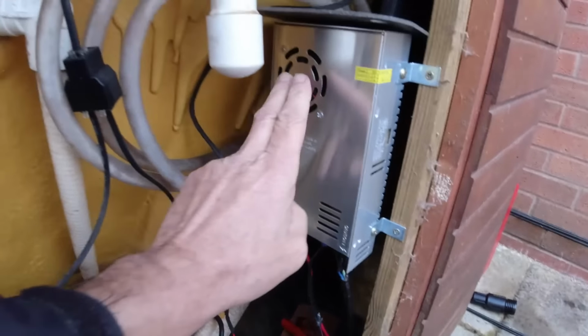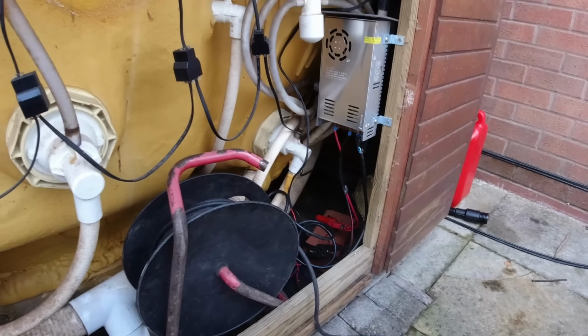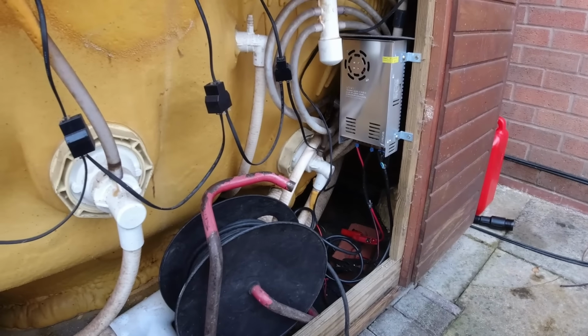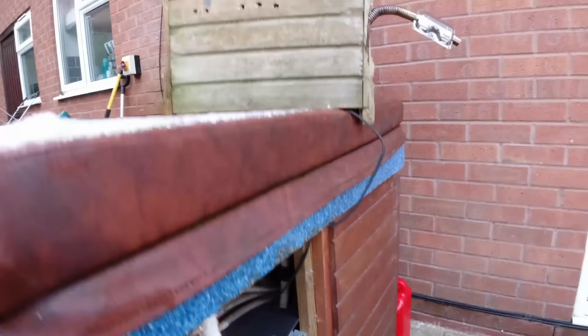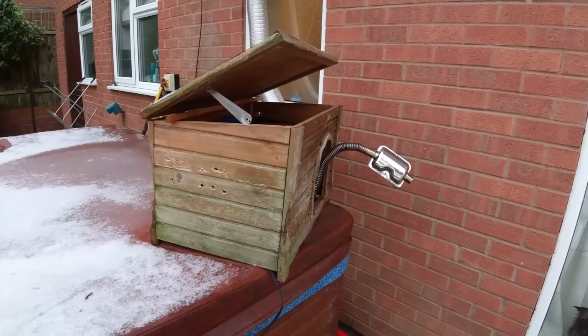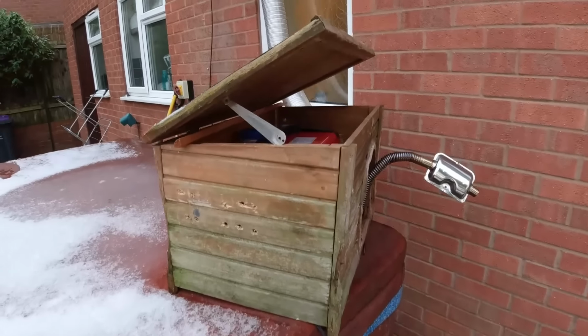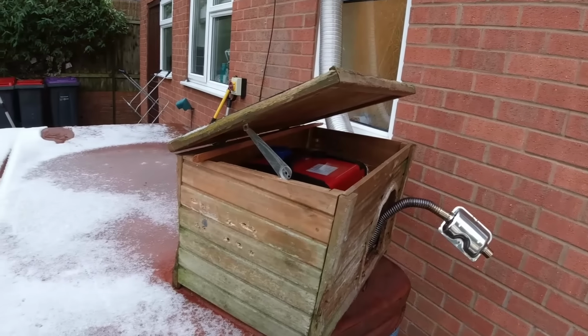I think that's better. That little fan's going all the time, so that's obviously tucked away under there in the shelter of the hot tub, keeps it away from the rain. So this works. We've got this little old dog box, a little old dog kennel box. So what I'm going to do now is just take this box off and show you the main diesel heater itself.